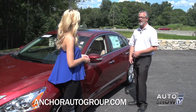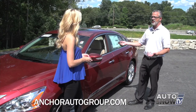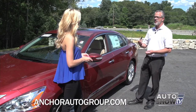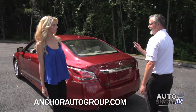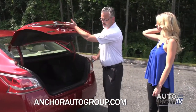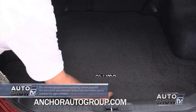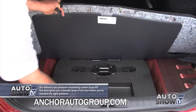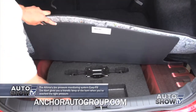Our customers love it. AAA, not a real big fan of it, but it's nice to know that you can't lock yourself out of your vehicle anymore. Yeah. So it is a very intelligent key. So right over here, again, having that intelligent key with you, when you press the button, your trunk opens up 180 degrees. Huge, deep trunk space. Yeah, you could see that. Fit weeks' worth of groceries in there. The Altima also comes with a spare tire.